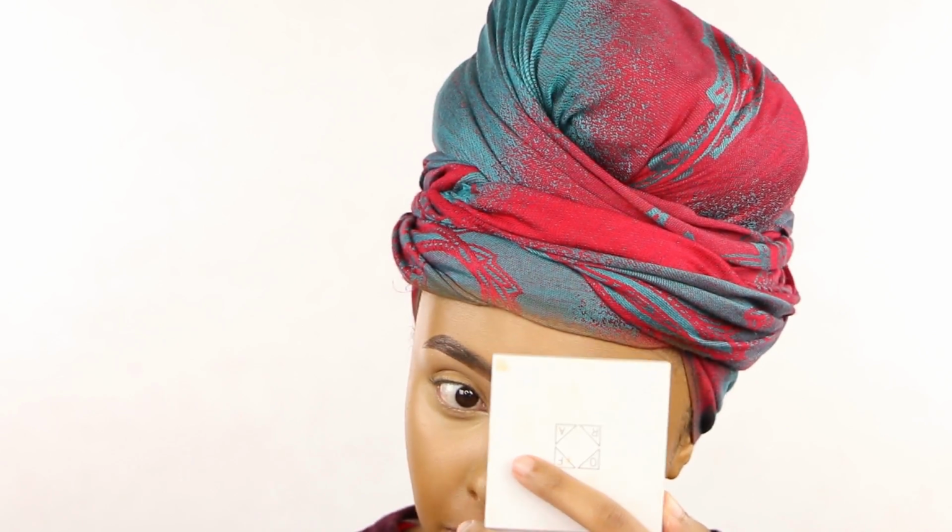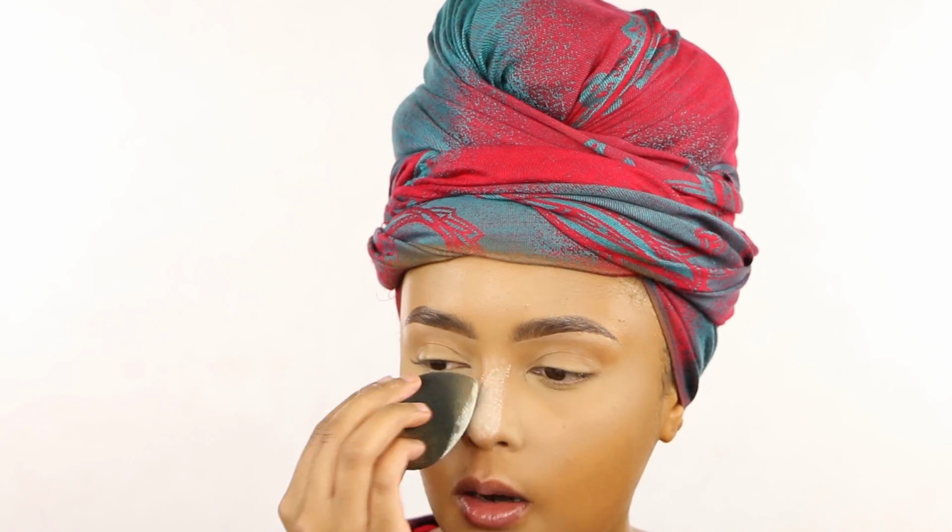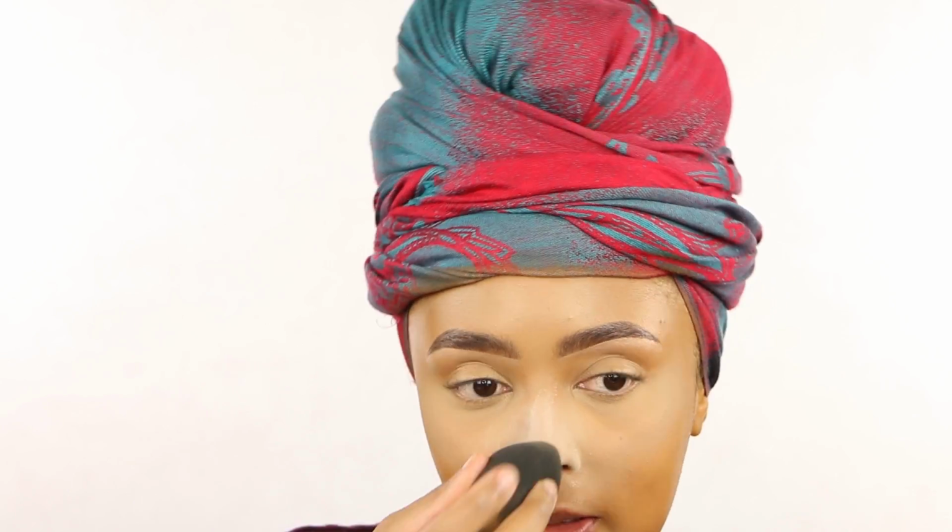Let's make sure these creases are blended. Boom, boom, we're gonna press this into the under eyes. We want it to just melt into the concealer. Oh yeah, girl, butter is perfect. Put a little bit more to the sides of my nose. I forgot to conceal my lids. We gonna slap this all on our nose. She be slipping and sliding. We need to lock her right in place.